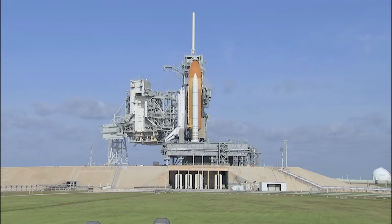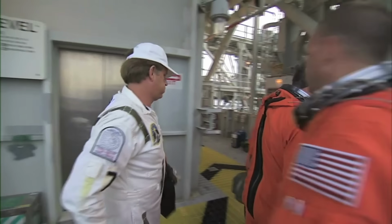And we're at T-minus 3 hours and holding, with an hour, 2 minutes, 50 seconds remaining in this built-in hold. Here are the astronauts now getting off the elevator, ready to cross the orbiter access arm.